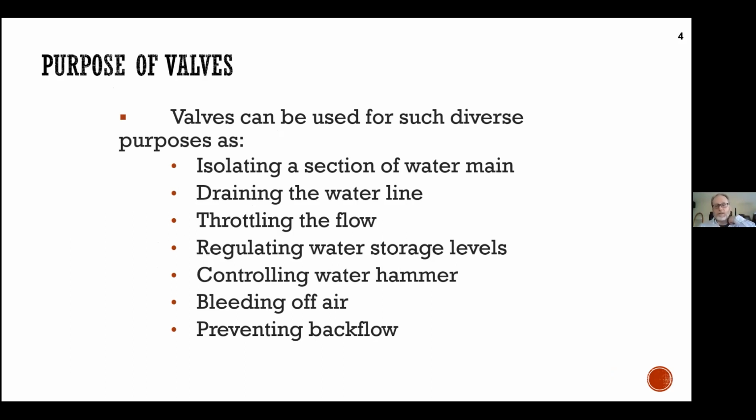Bleeding off air: air tends to collect in water mains, based on temperature changes in the water, treatment processes, breaks, leaks, and back siphonage. So how do we get rid of that air and at the same time not allow a vacuum to occur? We install air valves, air release valves, most of them double acting, and we'll show you how.